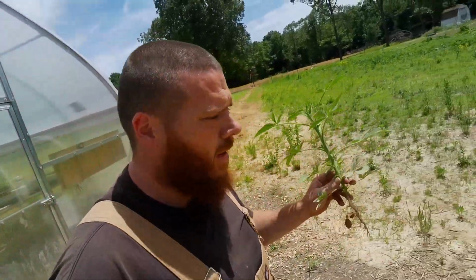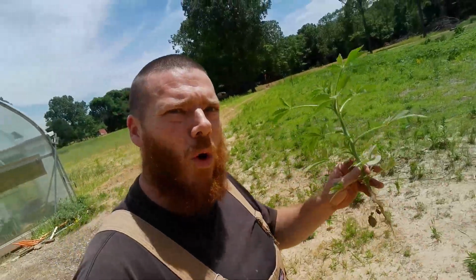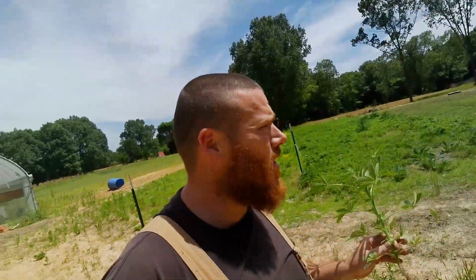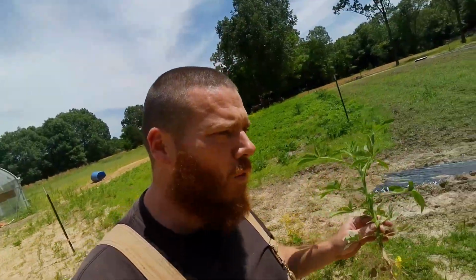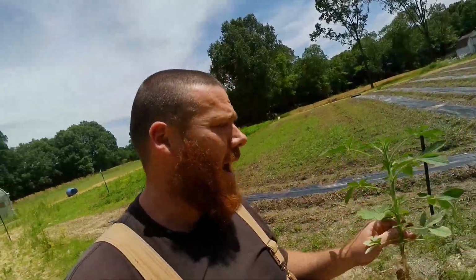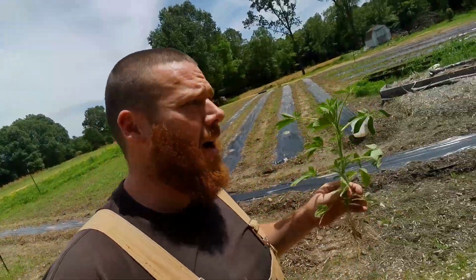So again, I don't have a whole lot of experience with spider flowers, but from what I read, these will self-sow and they're very easily direct sowed as well. So if you can get some cleome flowers, you can probably just spread them on the ground where you want them and then keep an eye on it. I didn't plant this at all. It just showed up in my high tunnel.